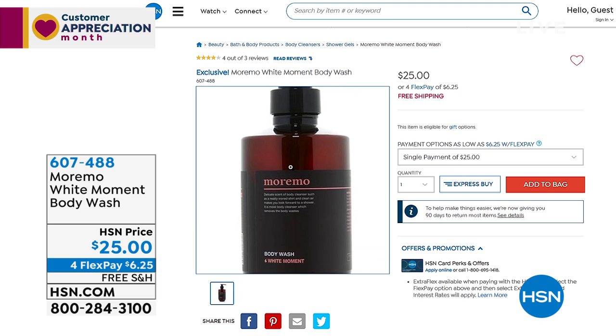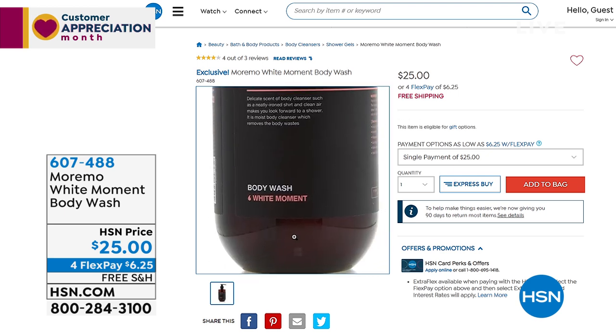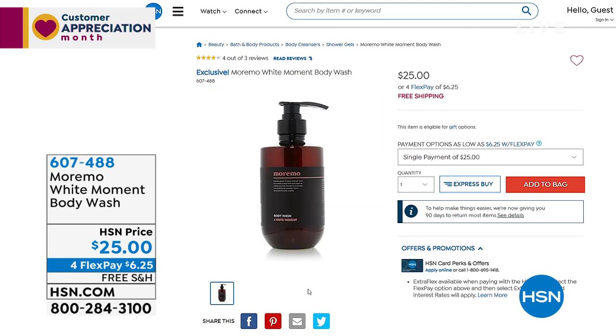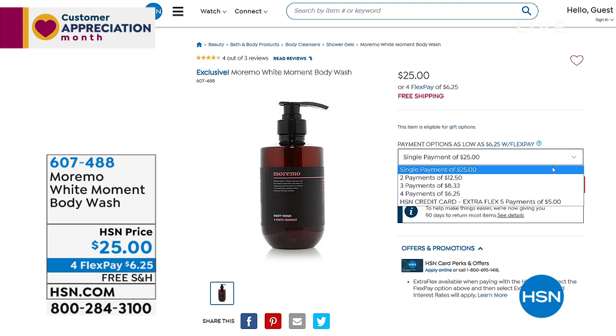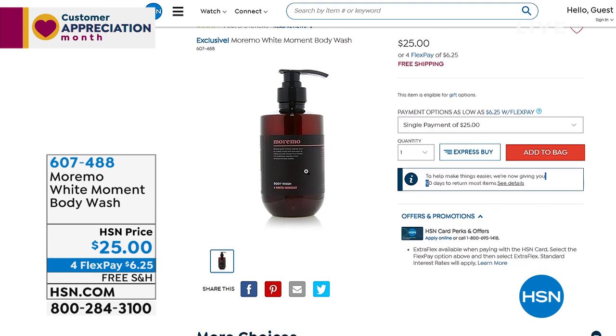I'm so excited. Okay, so the body wash was by customer request. It's a huge bottle in a pump. No parabens, no sulfates, because everyone loves the Maremmo fragrance, or the natural fragrance of Maremmo. So they created a body wash just for the HSN customer, and it's a customer pick. Well, and for everyone today, $25, your price. Again, everything in this hour, your four flex, five on your HSN card, your free shipping. You always have the 90 days, but you're right, that fragrance is so divine.